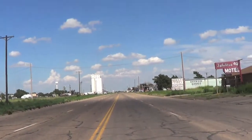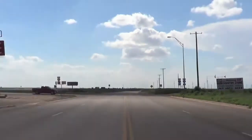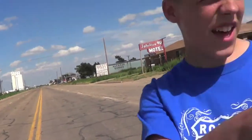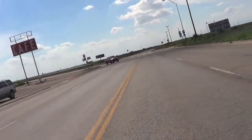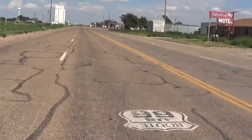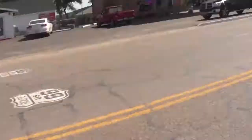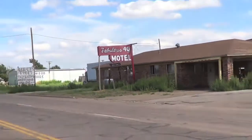Yeah, so miles down that way. Look, it's a car. Where? Over there. Oh my god, it's a car. Oh shit. Yeah, but it's just miles and miles of empty road because of that interstate. That interstate made all this place bankrupt.